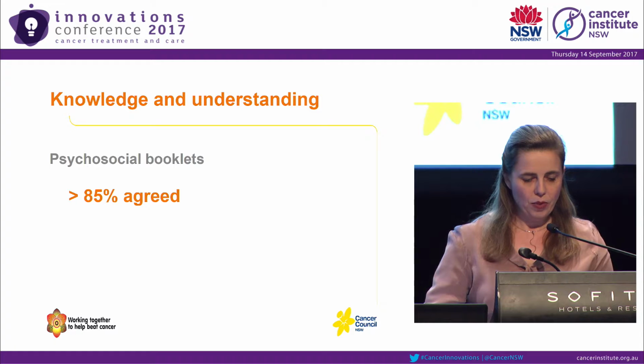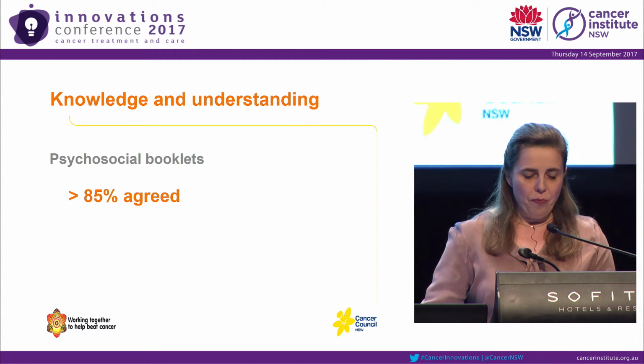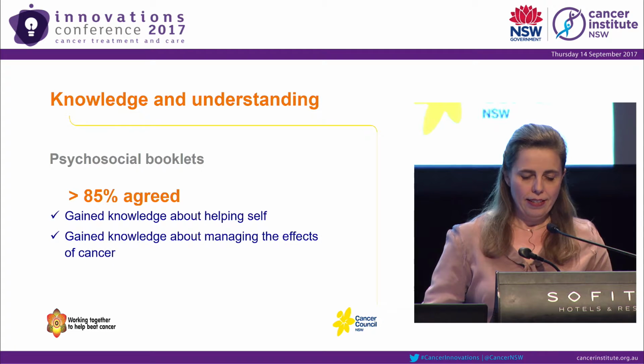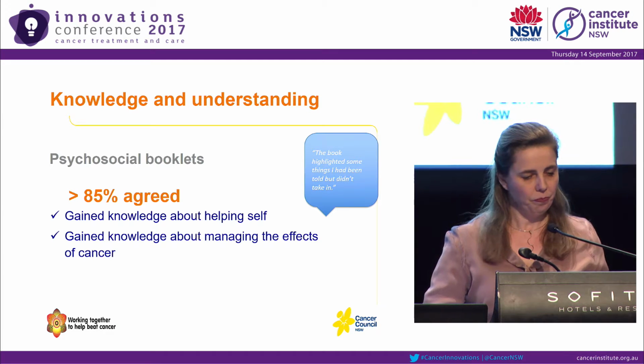And in terms of the psychosocial booklets, over 85% agreed that it helped them think of ways to help themselves and to manage cancer in their everyday lives, with 62% strongly agreeing.